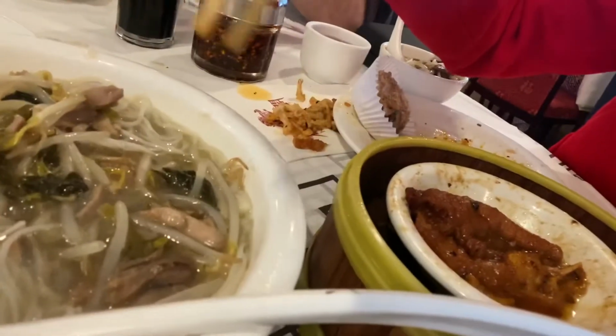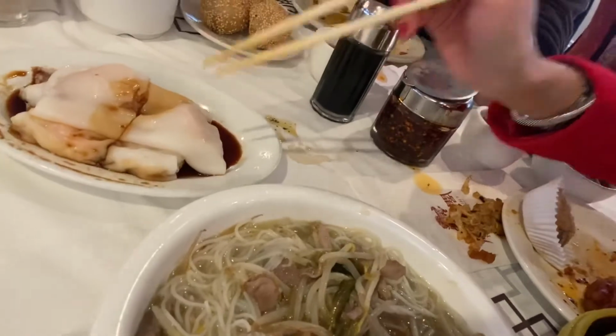This right here is roasted duck shredded with pickled cabbage, like they've been pickled but not sour. Preserved, I think that's the word, with rice noodles. Really, really good. Not many Chinese restaurants serve it. It's very authentic.